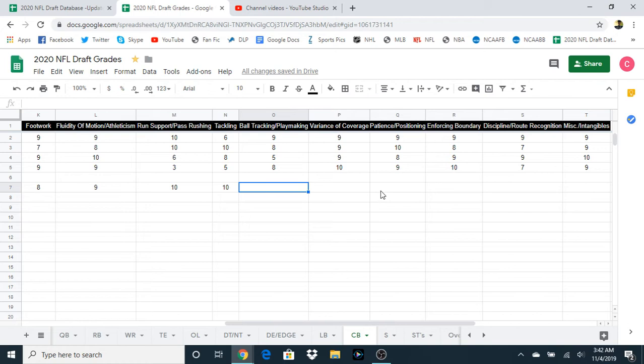So through the one game, I'm only going to be able to go with a 9. But I do really like his ability to track the ball in the air and all that fun stuff. So I don't really think that's a concern or anything you need to worry about. Variance in coverage. Oh, that's not a 0. That is a 9. Not something I'm really concerned with at all by any means. Pretty pleased with his ability in that aspect of his game.